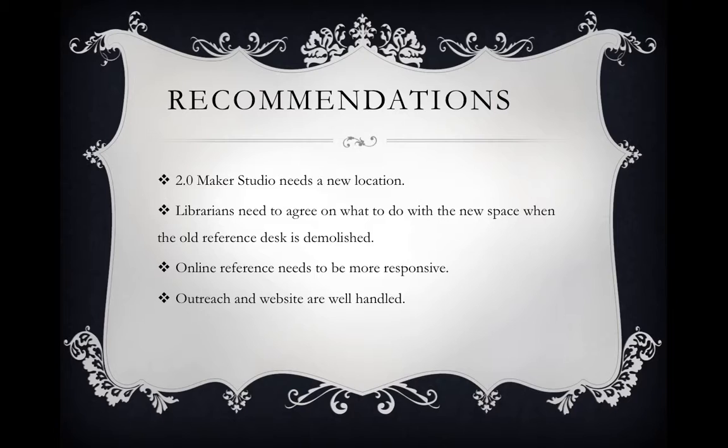Librarians in the library need to agree on exactly what they're going to do with the reference desk once it is demolished. There are many suggestions, one of the best of which is to use it for computer space, as computer space is always at a premium, and it would help keep the computer banks all in one area. The librarians don't always agree.